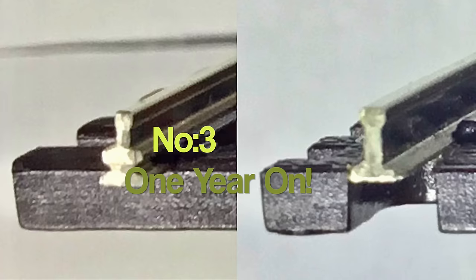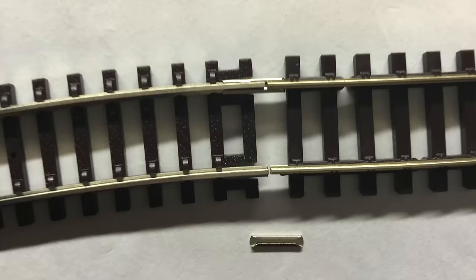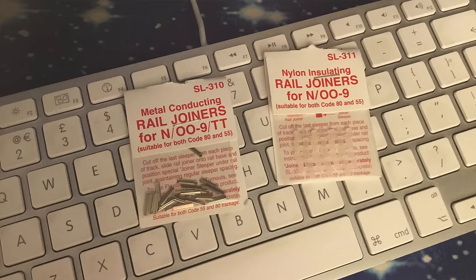Number three, flexible Pico track is harder to lay due to the rail extrusion design. As we've said, the Pico design can cause more of a learning curve to get bends running smooth because they're using N scale fish plates, so they are actually smaller.